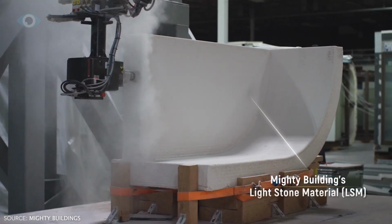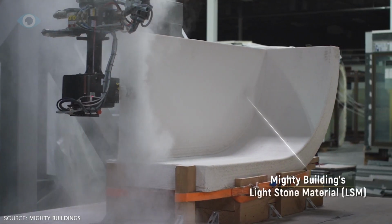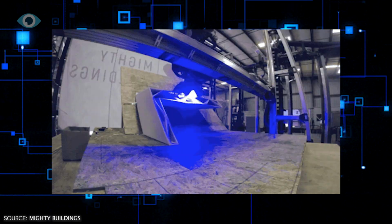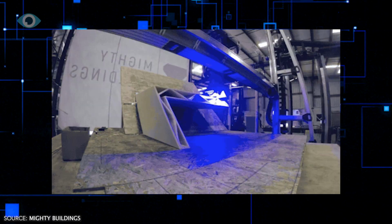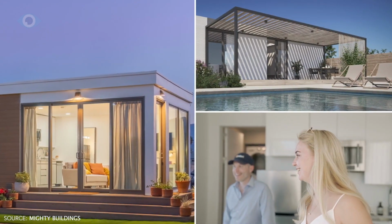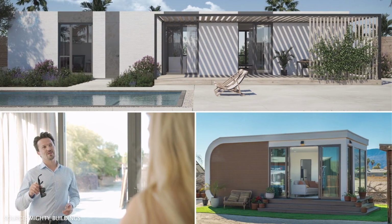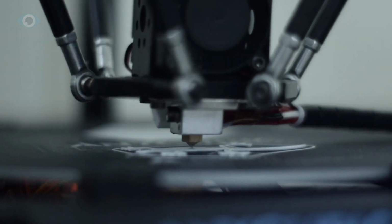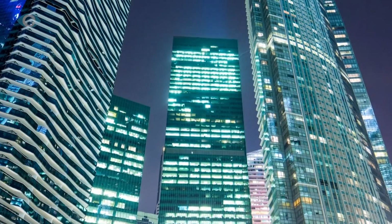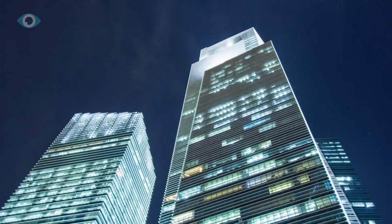Using a light stone substance that hardens when exposed to UV light and is more thermally resistant than concrete, they are manufactured in the company's Oakland factory. Single-family residences are another product the firm hopes to introduce in the not-too-distant future. The technology has advanced to the point where structures as huge as this Dubai office building, which has 2 stories and 7,000 square feet, may be printed.